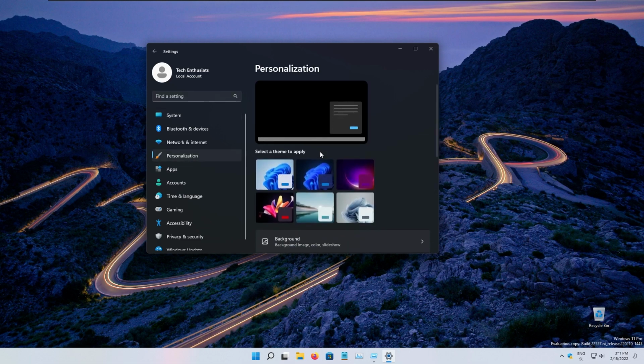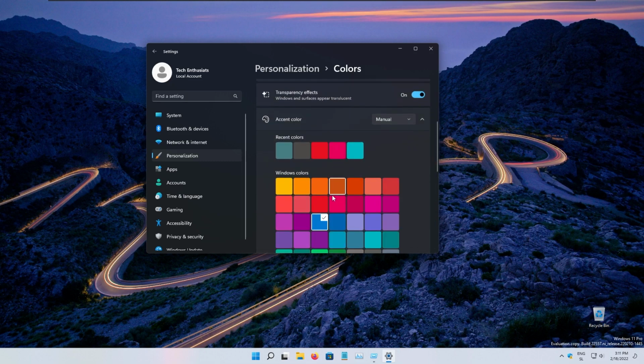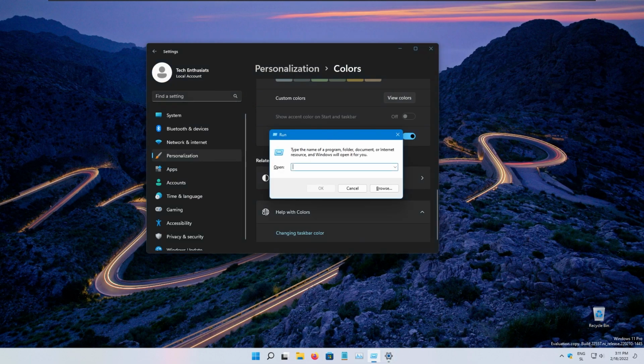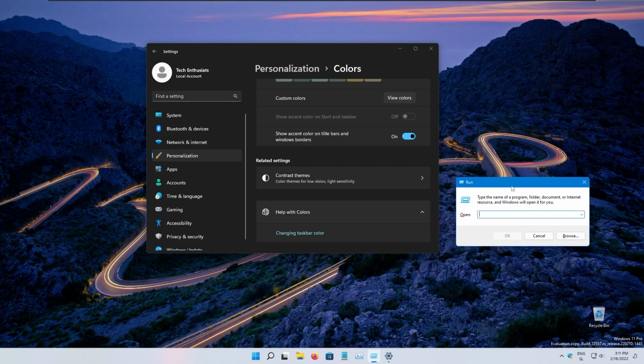So if you go to personalization and then go to colors and scroll down a bit to enable show accent color on title bars and window borders, if you enable that, you will see that this mica effect is gone, and the title bar is back to the normal color or accent color.